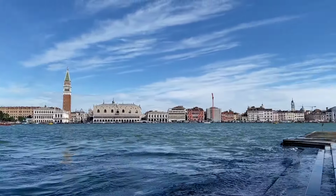Now this is a nice pleasant surprise of San Giorgio Island. I didn't know until we turned up there's actually a cafe here as well. So instead of going with the masses in St Mark's Square, we decided to have our morning cappuccino here, looking out over the water back towards the main area of Venice.